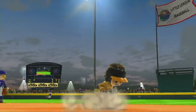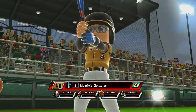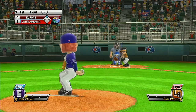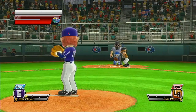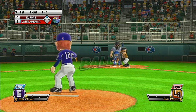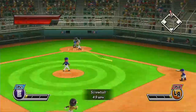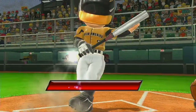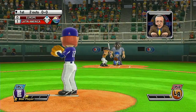Safe. Batting cleanup at shortstop, number 8. My goodness. Foul. That one's out of play. Good eye. Ball. We've got a lot of talent here today. Two outs. Batting fifth in right field, number 5. My man, what a game this is.